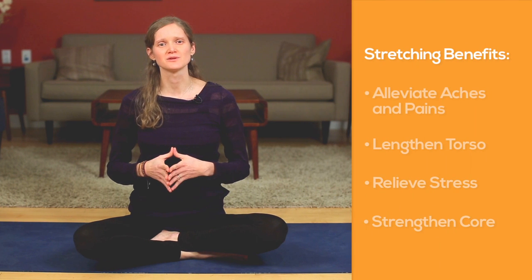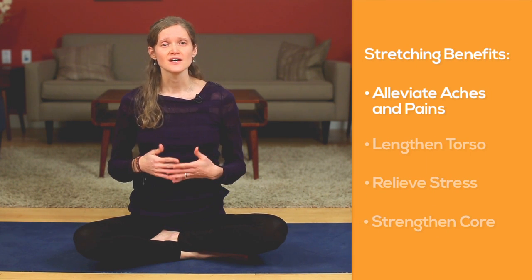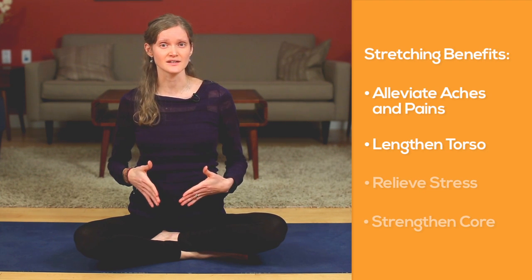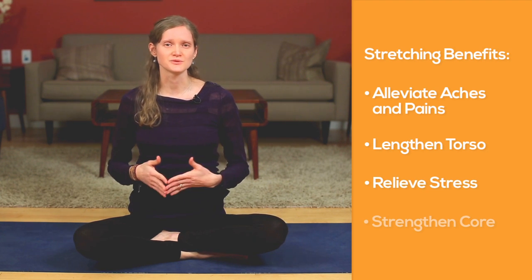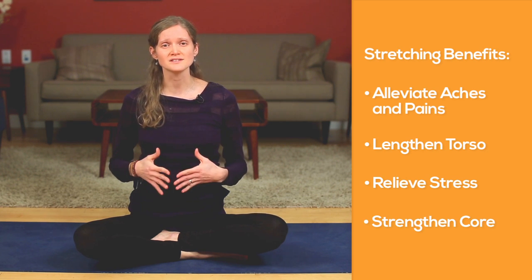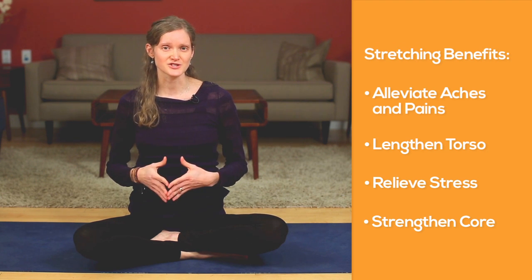These particular pregnancy stretches are really valuable because they'll help to relieve aches or pains or tension. They'll also create more space in your torso, which can sometimes feel tight, and they'll help you relax and tune into your body. They'll also help you strengthen some of the core muscles that are used during labor and birth. So you're more likely to be comfortable with natural positions that use gravity when it's time to have your baby.